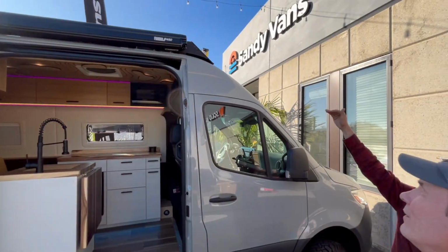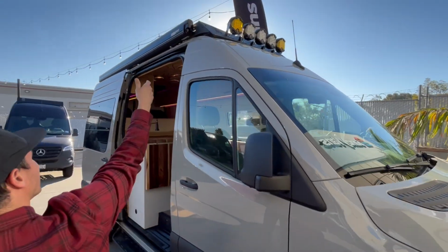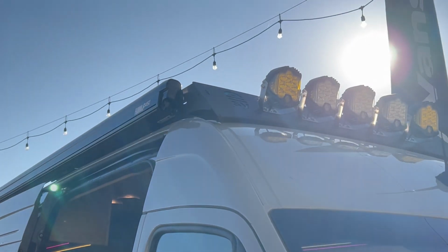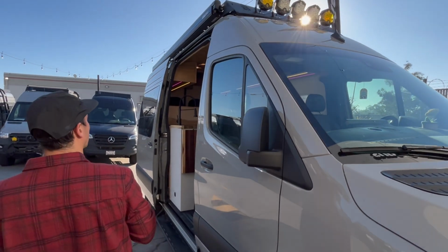I like it. Sandbar roof rack on the top. Mounted on the side of that is a Fiamma F45 awning. And then on top of that, we have decking panels. So the roof rack we wanted to make really, really modular, so you can, much like the vans, configure it for what you're looking to do.